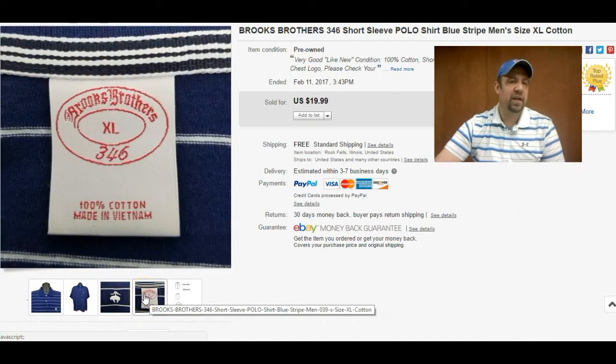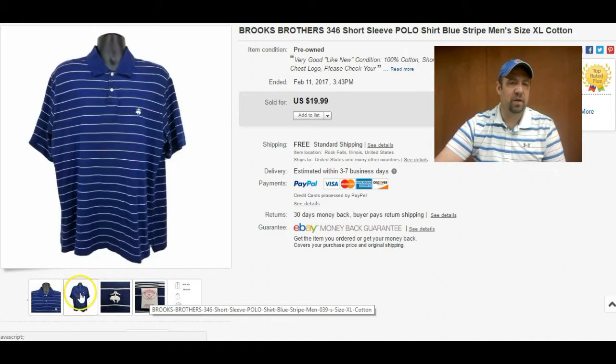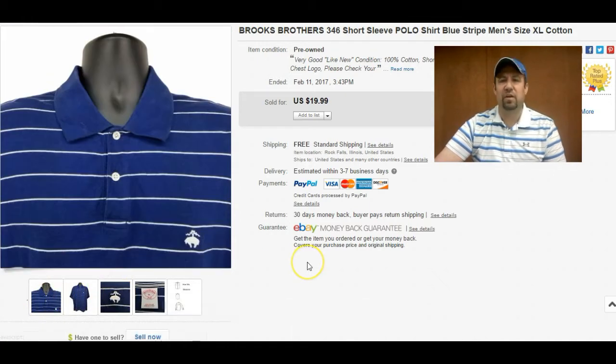Yeah, extra large. It's just a 346 line, but it's got the little fleece there on it. But just basic polo shirt. Nothing to get excited about. But for $1.23, definitely worth a pickup. Honestly, if you can get that for $2, I wouldn't be worried about picking that up at all. You should be able to expect $17 out of that without batting an eye.